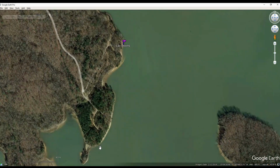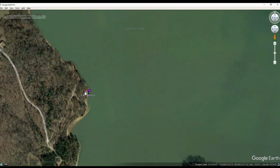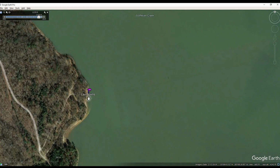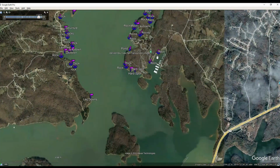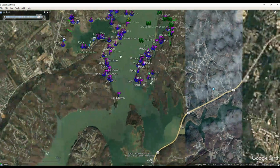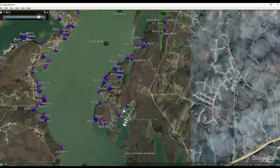But as we move down here, we're really close to Picky's Point. We're gonna take a little U-turn and go back. We got some laydowns that are out here as well. And then I'm gonna move over and we're gonna start right here and we're gonna move our way back north to finish out this midsection. So let's keep looking at this thing.